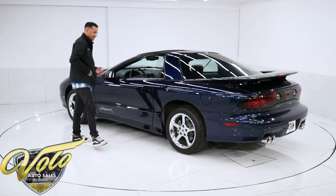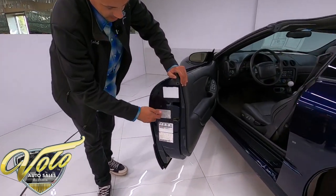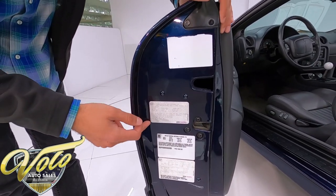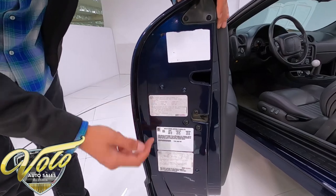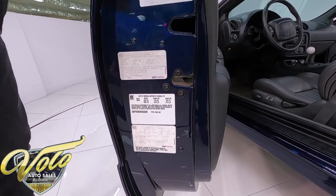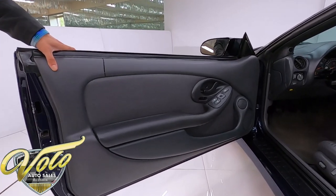Let's take a look inside. All right, guys, so coming into the interior, they do have the SLP build stickers on the door panel here. So this is showing that it was modified by SLP Engineering. This is their tire pressure sticker. Since they are bigger wheels and different tires, you have to go by those guidelines on it.